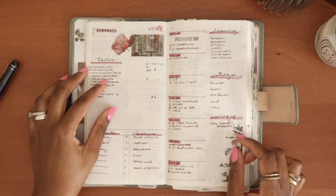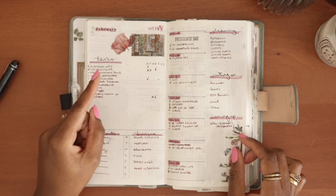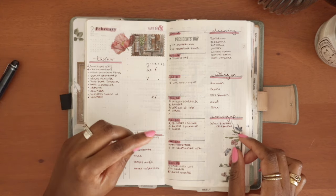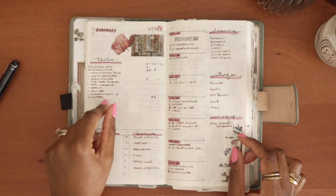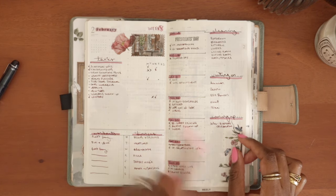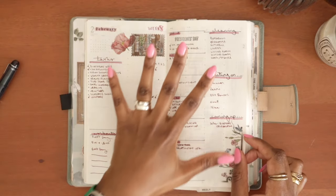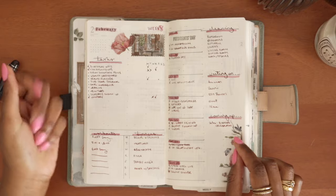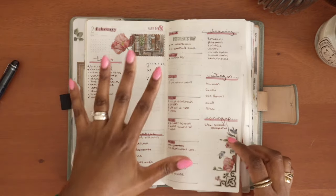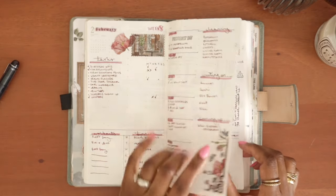This dashboard layout is great if you have a whole lot going on. And I can also imagine if you are a parent and you have kids' schedules that you kind of need to keep track of, like if, you know, Tuesdays there's soccer for one and there's gymnastics for the other on Wednesday, that might be good to have on this whole dashboard. And that's exactly why I consider it like a dashboard layout. So if you need to have a whole lot of information on one spread, this is amazing.